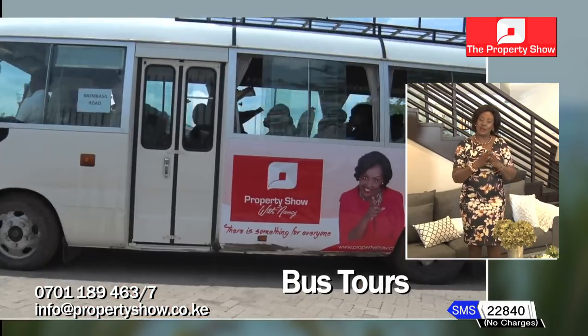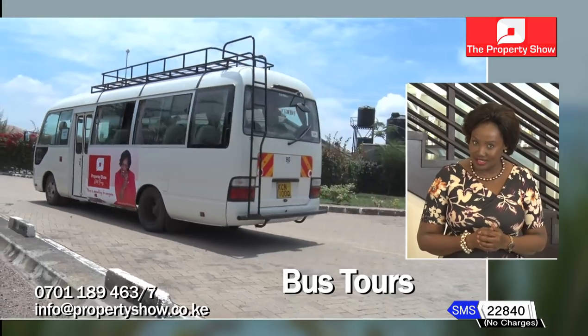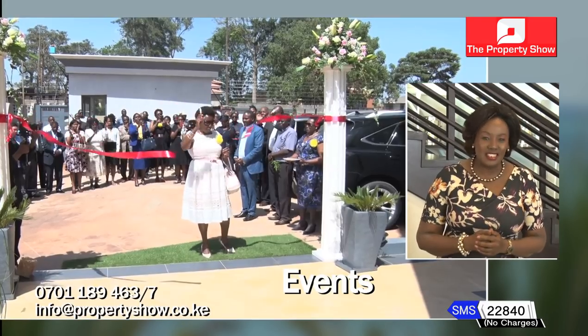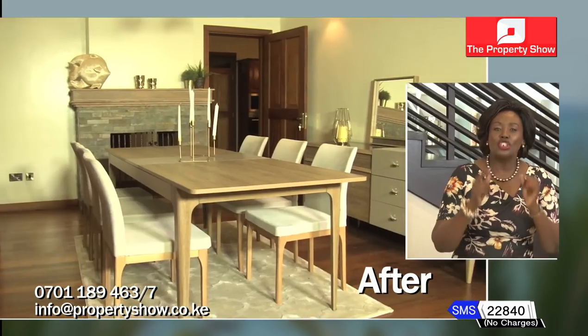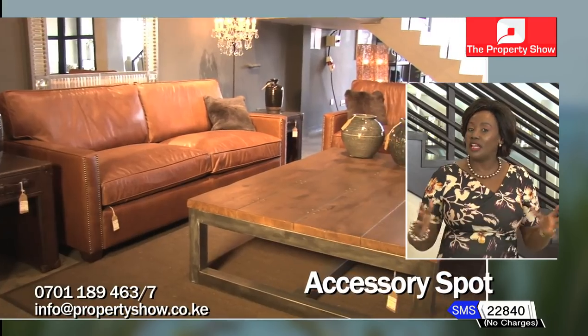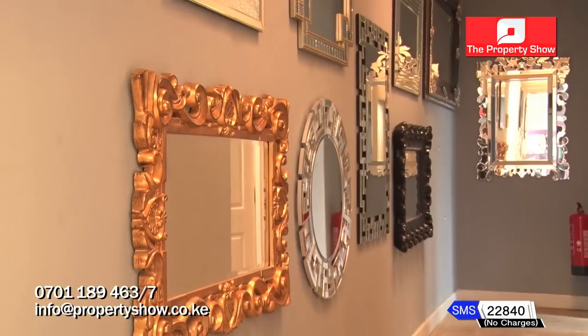What makes us tick? First, we are constantly changing and are able to capture the broad spectrum of the real estate sector. Secondly, consistency is our mantra. Thirdly, every Sunday, you are sure to be inspired, educated, and informed with a holistic view of the property value chain.